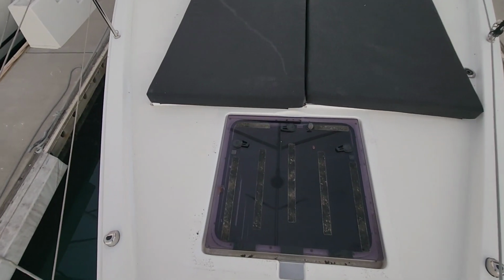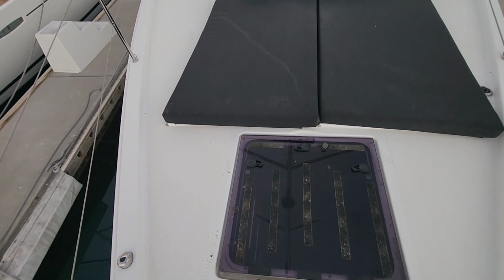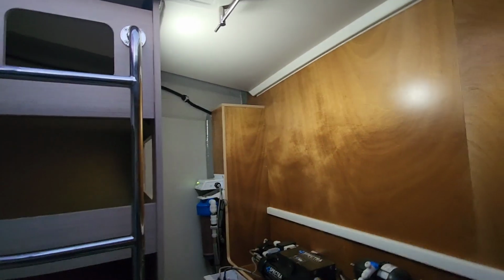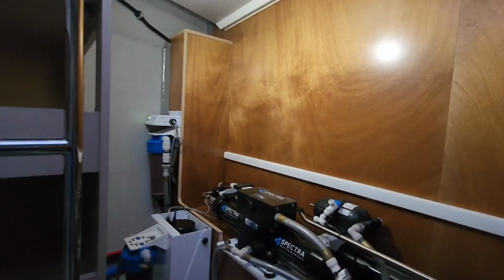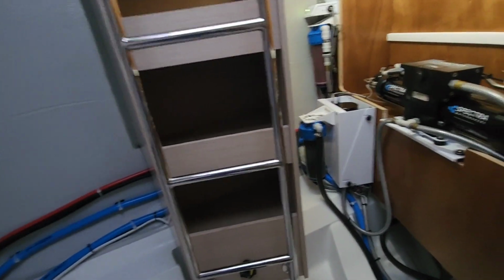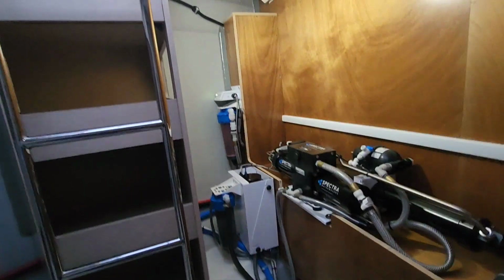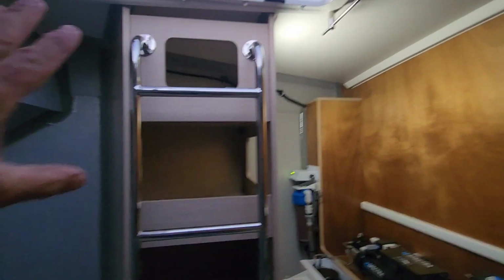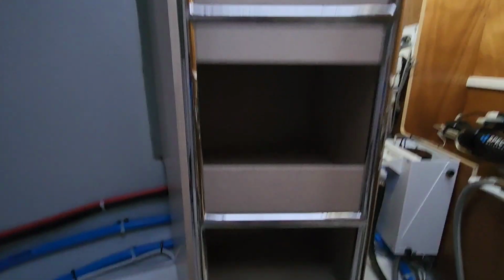So let's go take a look in this little sort of, it's not a crew cabin, but it's just a storage locker down here. I apologize, it's a little dark in here because I'm shooting this in the evening. Some boats have this as a crew cabin with a bunk and toilet and everything. This boat does not have this. It's a storage locker. You've got rails to hang ropes and lines in, and storage shelves here to put hardware and that kind of thing in.